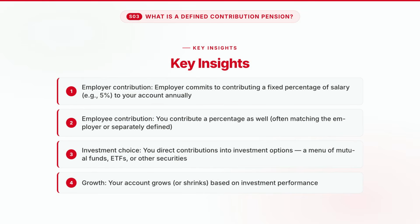Employer contribution. Employer commits to contributing a fixed percentage of salary, e.g., 5%, to your account annually. Employee contribution. You contribute a percentage as well, often matching the employer or separately defined. Investment choice. You direct contributions into investment options, a menu of mutual funds, ETFs, or other securities. Growth. Your account grows, or shrinks, based on investment performance.